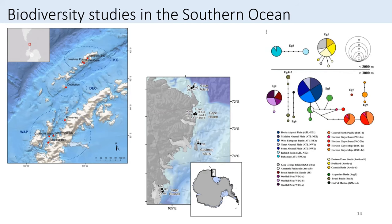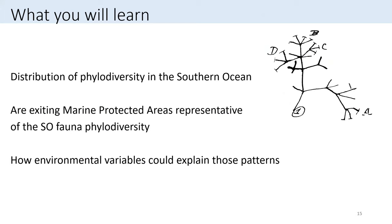So now that you've understood why phylodiversity is important, I will tell you how it is distributed across the Southern Ocean, whether marine protected areas are representative of it, and how environmental variables could explain these patterns. This work is still in progress. I'm still adapting my methods to fit the data best and to answer my questions.